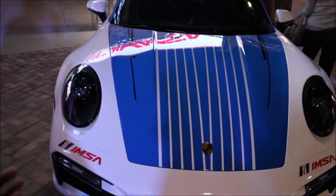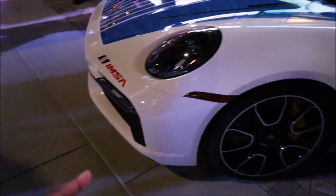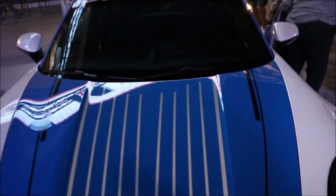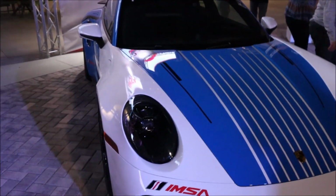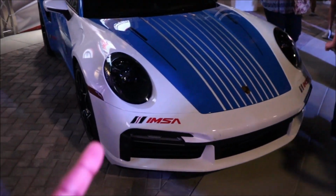Now I think they just brought this as a safety car, so you guys can actually see the safety car as well. So beautiful livery on this here as well. You guys can see the Rolex 24 on that. Looks really good. We're going to try to step back so we can see it a little bit better. Yeah, that looks really good. We saw that come in, so you guys knew that that was going to be here.